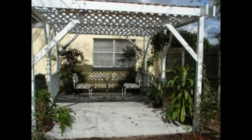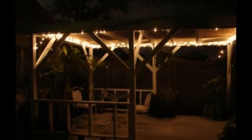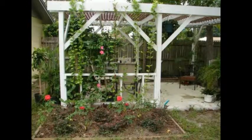I threw on the tables and chairs. I even put in lights so we could sit out under the stars late into the night. And remember those plants? I now have this and this.